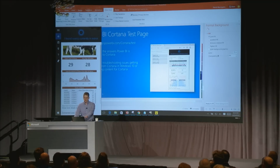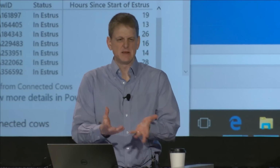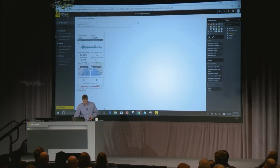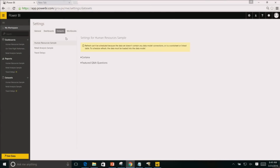Now, the reason I brought this Cortana test page is that if I wanted to test my prod account, maybe I'm on a Mac, heaven forbid, or I don't have Windows 10, or I just wanted to see what's going on. Maybe it's not working, and I just want to see it's not working. So let's just do a quick thing here. It's going to take a second before it all sets up. You'll get the point across.